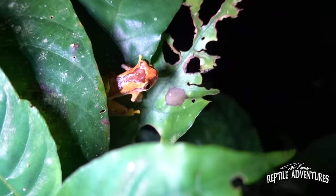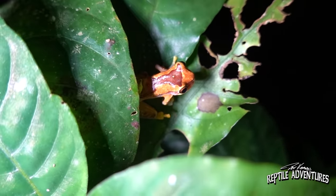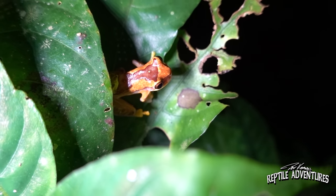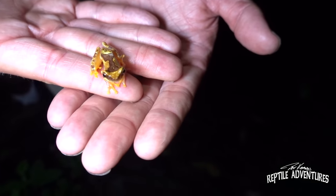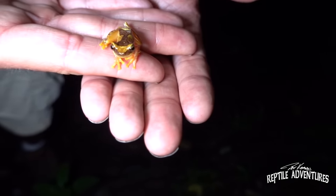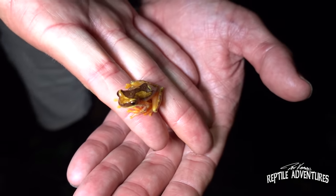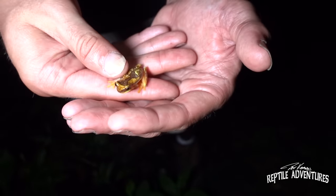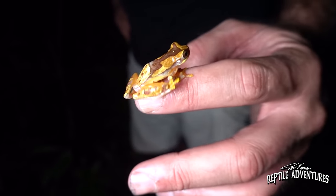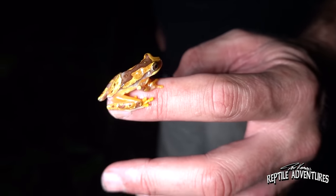So this little guy right here is one of my favorite little tree frogs that you can find in Costa Rica. This is a clown tree frog, and these are becoming more and more popular with hobbyists. And so a lot of you may recognize this frog, but this is one of the smallest tree frog species here in Costa Rica. So this is actually an adult, and look at how small he is. He fits right on my finger.